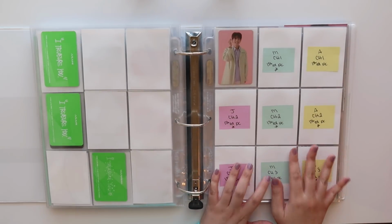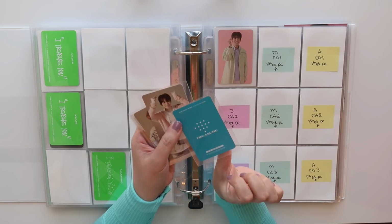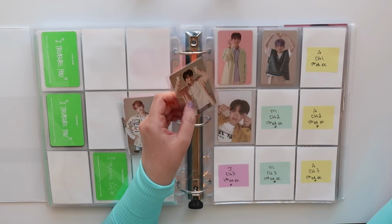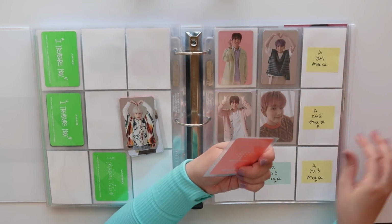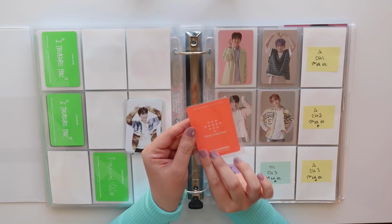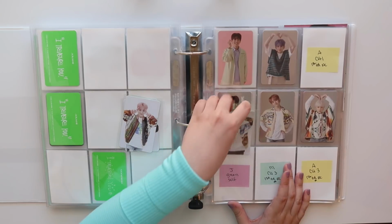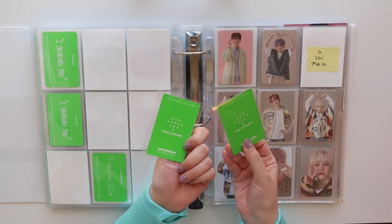Okay. Oh, now we have a bunch of the first edition photo cards. Chapter 1, 2, and 3. So I have Mashio's chapter 1. I have Jinkyu's chapter 2. And Mashio's chapter 2. Right? Is that chapter 2? Yes. And Asahi's chapter 2. And then we have Jinkyu's chapter 3. I know we have Mashio and Asahi's chapter 3 cards.